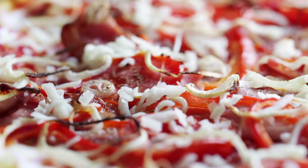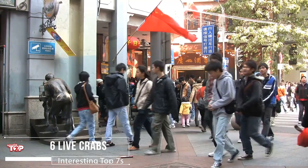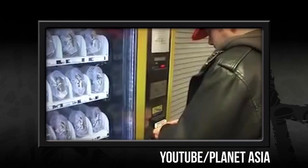Number 6, live crabs. Maybe you're not in the mood for pizza, and happen to be in China. No problem, just walk down to the local corner and hit up the old crab machine for a delicious live seafood treat. Stocked with live hairy crabs, customers can select the specific one they'd like to eat the guts from, the same way you can grab a bag of chips.